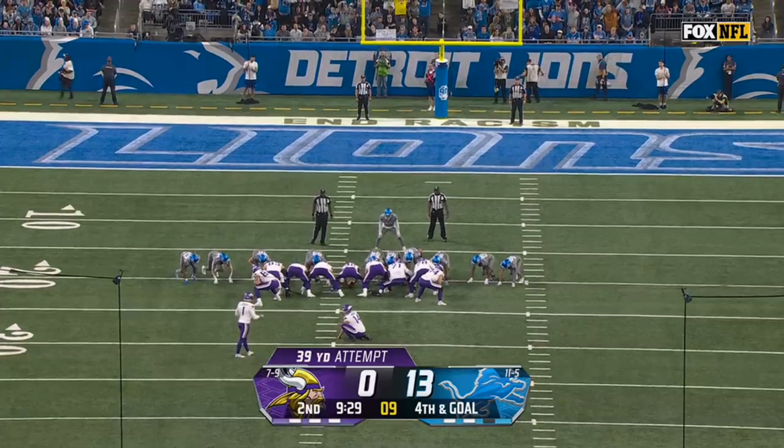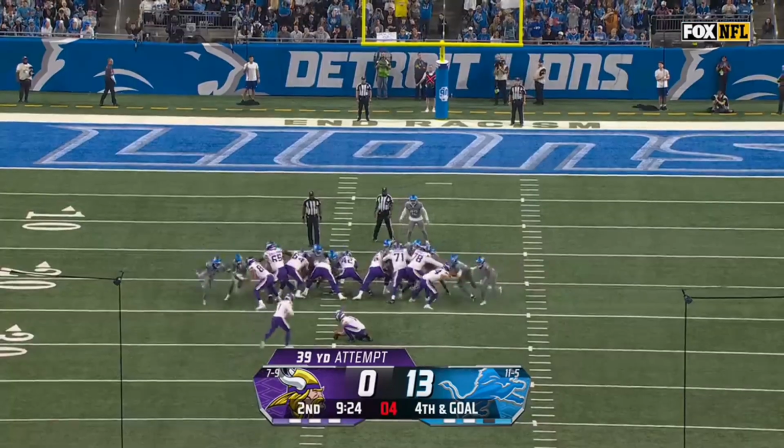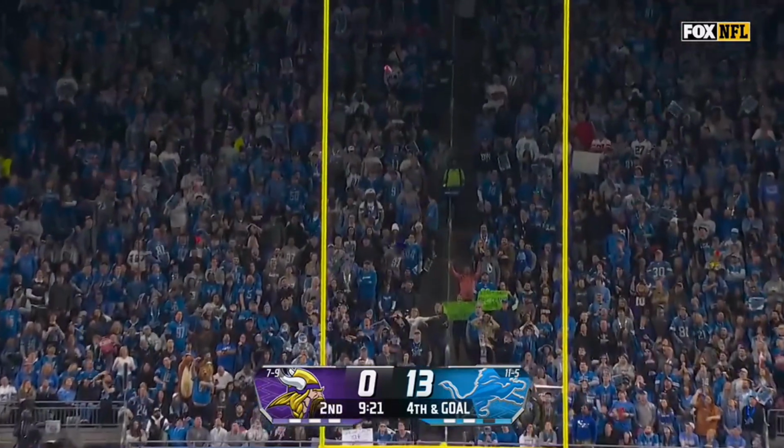Hit a season-long 54-yarder last week. This one from 39. Trying to get the Vikings on the board. He will.